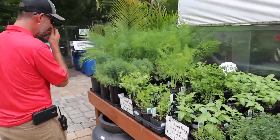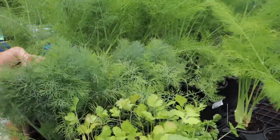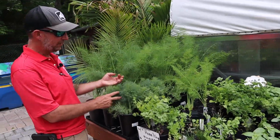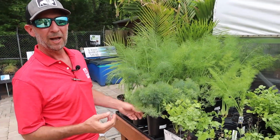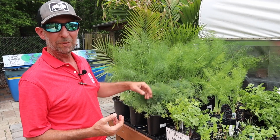Now over here we have some fennel and some dill. Fennel and dill are great for us to eat, but for all of you butterfly enthusiasts, these are fodder for the swallowtail butterfly caterpillars. These are great in the garden, not only for us, but the caterpillars from the different swallowtail varieties that live here will gobble up the leaves, which is a good thing if you're growing it in the butterfly garden.